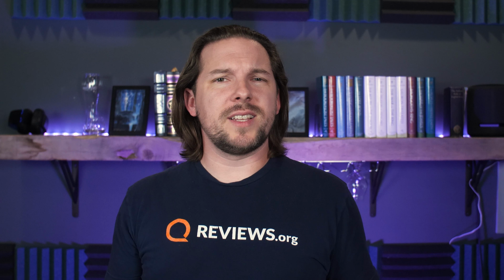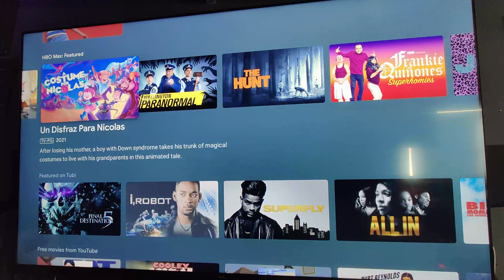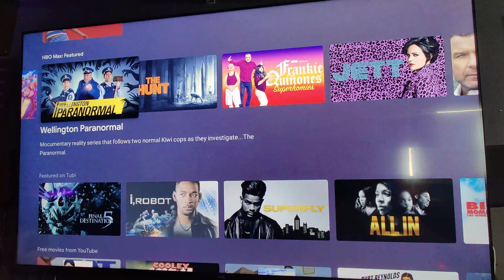So what does this mean practically? What does this mean for you on a day-to-day basis? Obviously, by the numbers, 4K devices perform better than HD ones, especially when it comes to CPU and RAM. This means that every time you turn on your device, you're going to wait a little bit less. Every time you click on a navigation button, you wait a little bit less. Every time you open an app, you wait a little bit less. Maybe a lot less in that case.